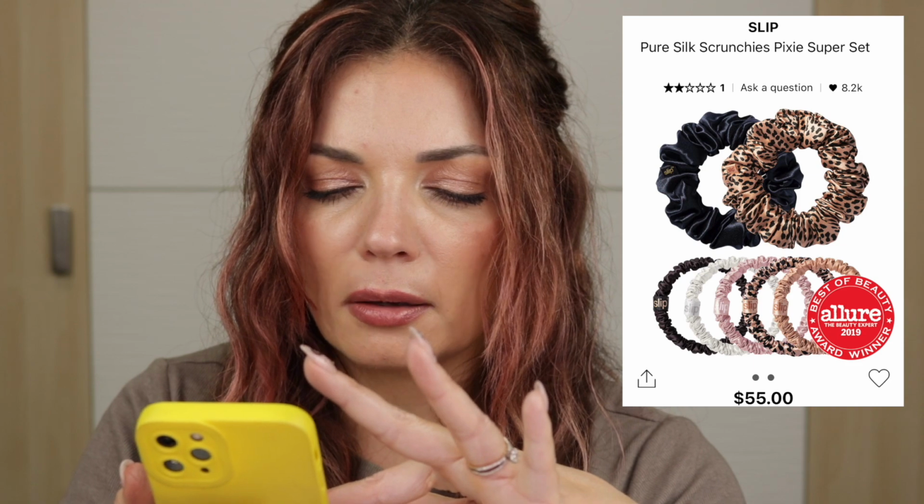I have a set here. It's the Pixie Super Set. So you get 2 Big Daddies and then it looks like 5 of the skinny ones. I plan on putting a couple of these into the Christmas ball at my family's holiday thing, and then I will keep a few because these are the only scrunchies and hair ties that I use. The only ones.